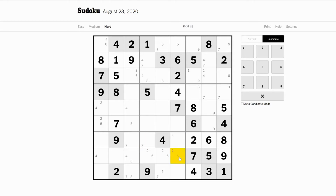ones are now in here. Ooh, 1, 2, 3. So 3 can still be in those 3 cells. 4, 5. 5 are still in 3 cells. 6, 7, 8. But 8 is now locked in there. So does that give us anything? So now 8s are locked in there as well. So 9.